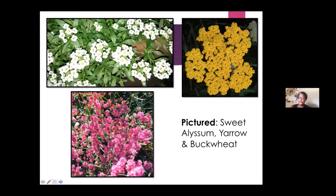It's drought tolerant, bees love it, butterflies love it, and it is the host plant for at least 5 different types of beneficial insects. So if you don't have a lot of room, yarrow is a great catch-all. It grows really easily. You can buy one plant and then it likes to reseed itself.